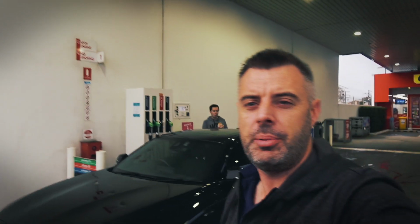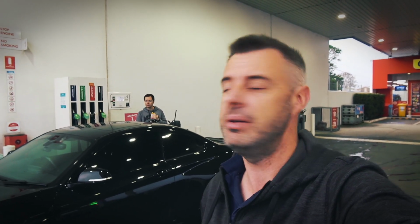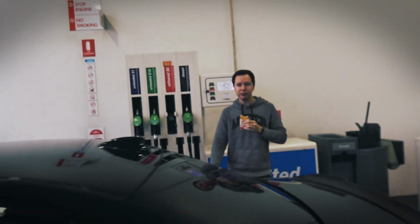But the first stop of the day is, of course, getting E85. And E85, although it's not too bad to get where we live, when you're on a long trip in Australia and it's a 2-hour drive to Queensland Raceway from where we live, you have got to make some exceptions to get the fuel. The fuel in McDonald's, of course.